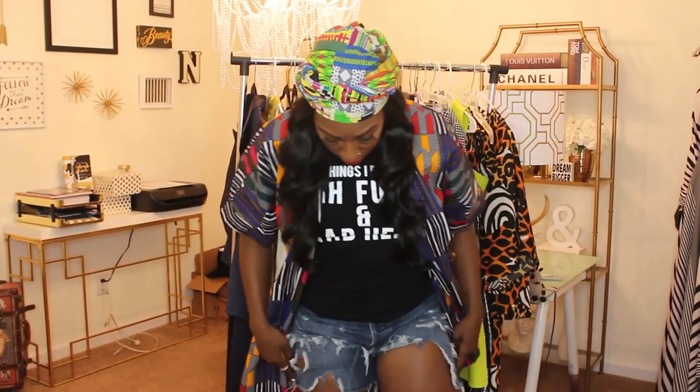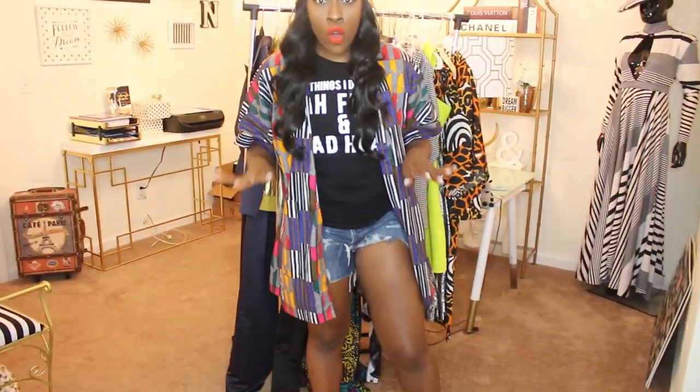Do you see these shorts? Do you see these thighs? I work hard for these thighs, okay? They gonna be out all summer, whether you like it or not.